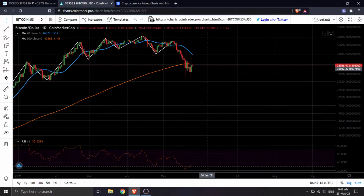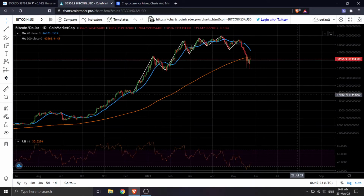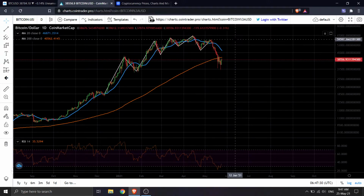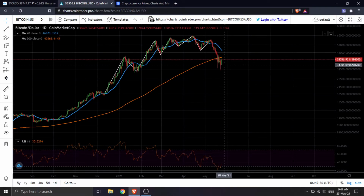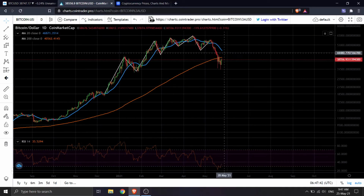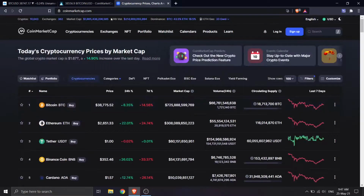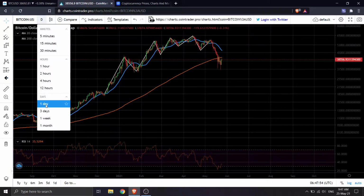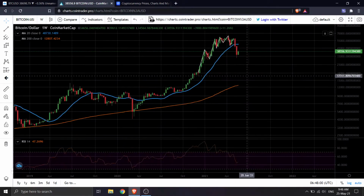Like we might consolidate in this area for a few months before breaking out again, or we might have a V-shaped recovery. Like in the next few weeks, momentum should shift, and we should start trading higher. Also, when Bitcoin is in this area, be careful with your favorite altcoins, because when Bitcoin is below its 20-week moving average, altcoins tend to bleed a lot against Bitcoin.